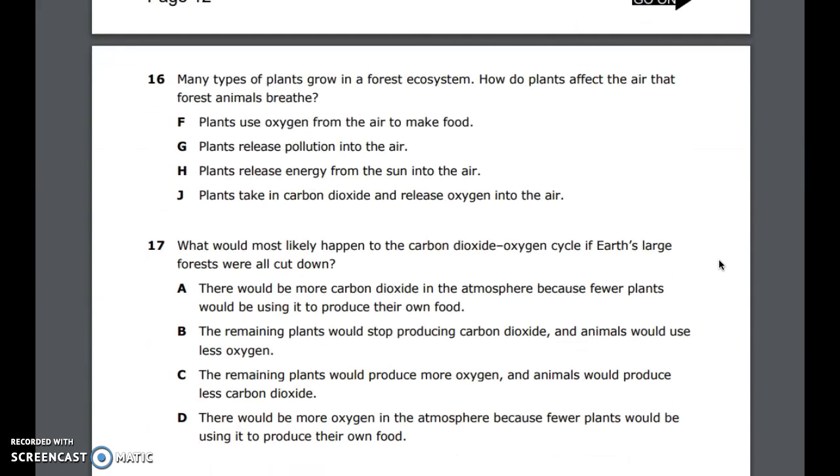Number 16. Many types of plants grow in a forest ecosystem. How do plants affect the air that forest animals breathe? Plants use oxygen from the air to make food. Plants release pollution into the air. Plants release energy from the sun into the air. Plants take in carbon dioxide and release oxygen into the air.